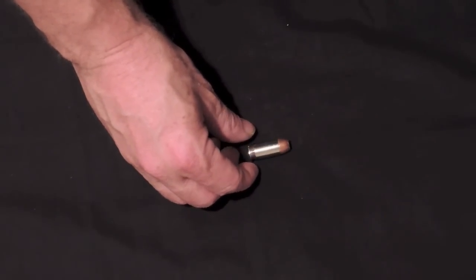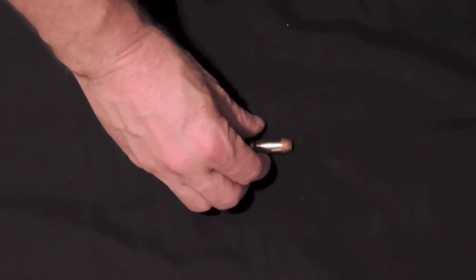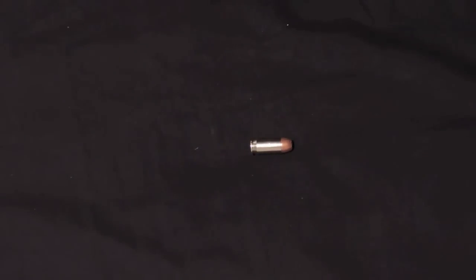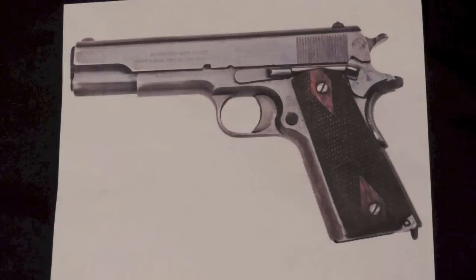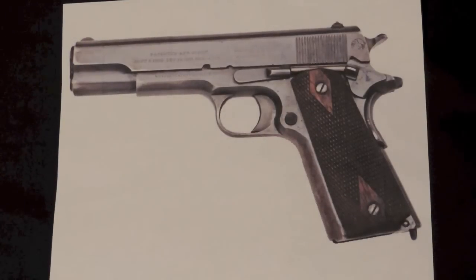The reason I chose to call it the bullet of destiny is because probably no one could have told you back in 1911 that this bullet would be a representative of one of the finest war implements, one of the finest handguns, one of the longest lasting, most reliable, most traditional, elegant, and sturdy handguns ever made in the history of human beings. That is the bullet of the M1911, and that's what this review is all about.